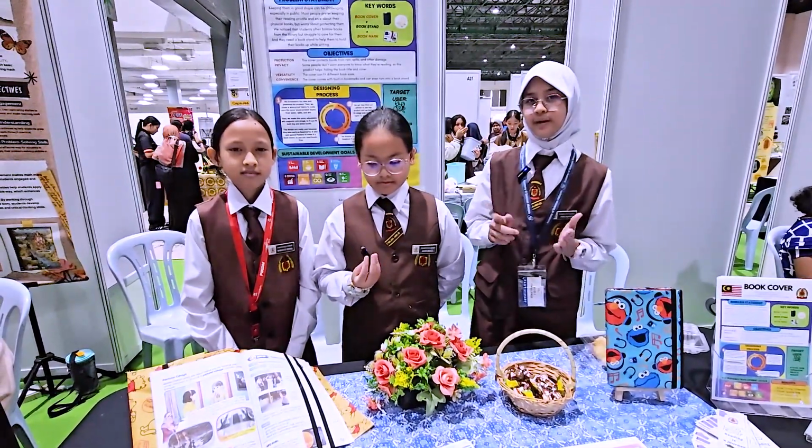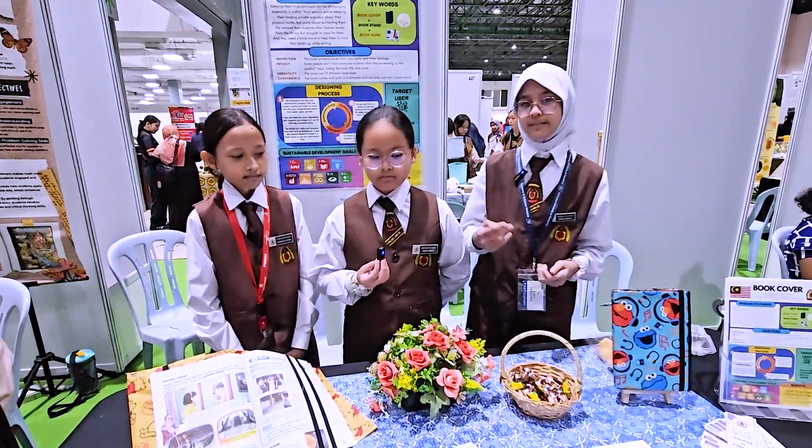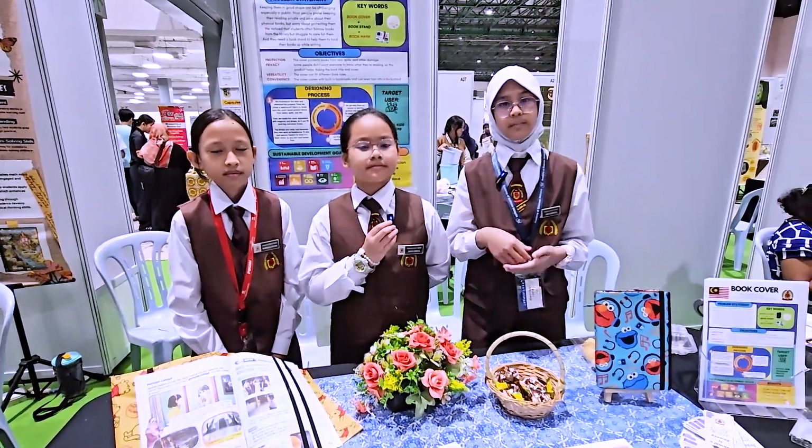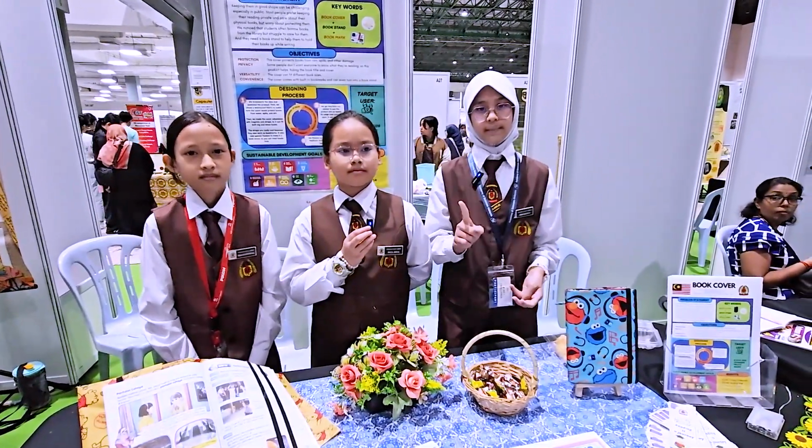This cover is like a superhero for your book. It's tough and waterproof, which means if you carry your books around, they won't get ruined by rain or spills. No more soggy pages.